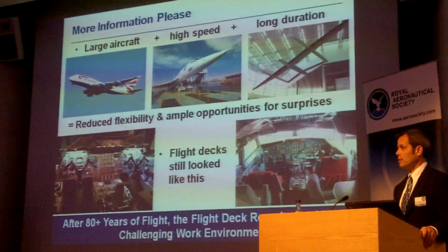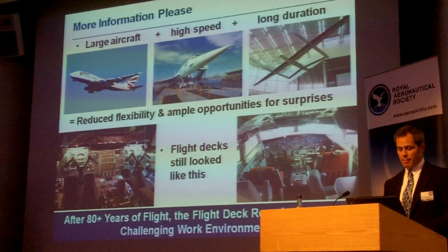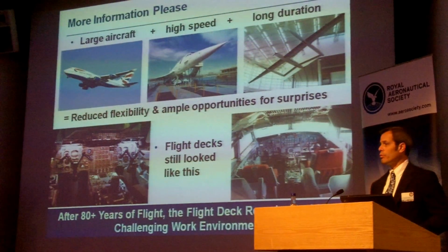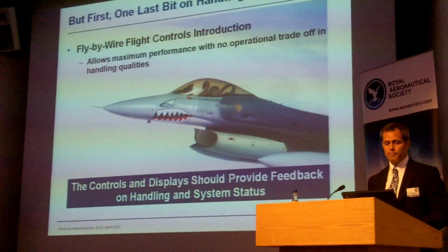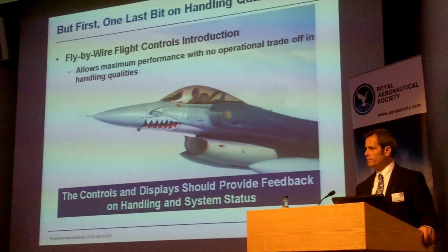Those two flight decks are separated by nearly 25 years, but they're virtually the same from the idea of what information the pilot can glean from it. So at this point, all we've done with the technology is improve the performance. Of course, that's what the customers are asking for. Then we had a technology revolution in the early 1970s of the digital computer.